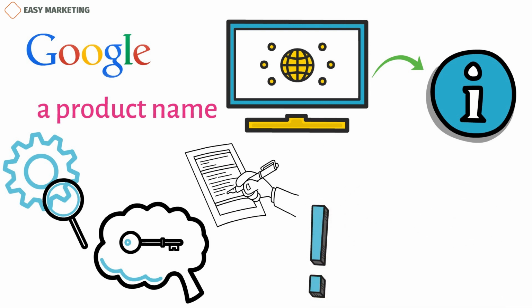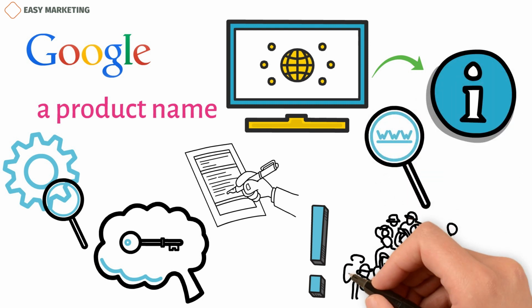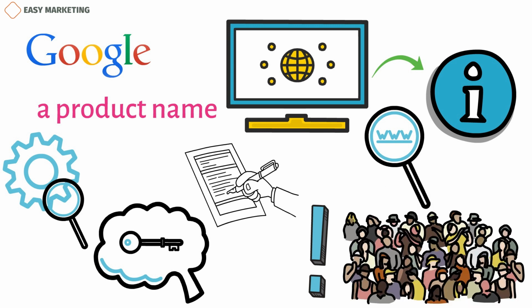Don't forget to look at the search terms people are using to find your site and assess them. The words that your audience already uses to find you can tell you a lot about how they think.